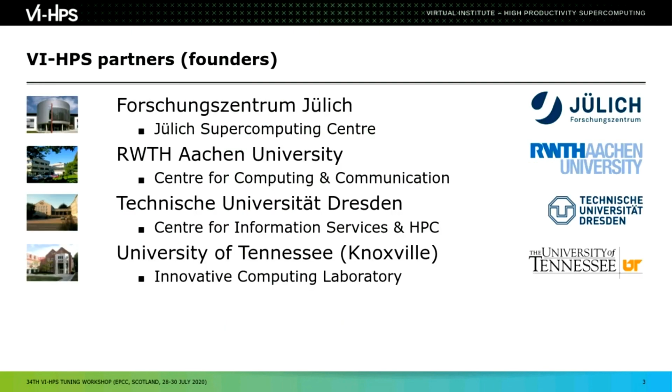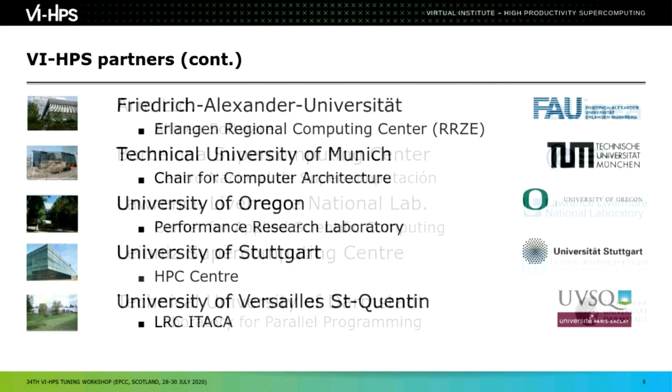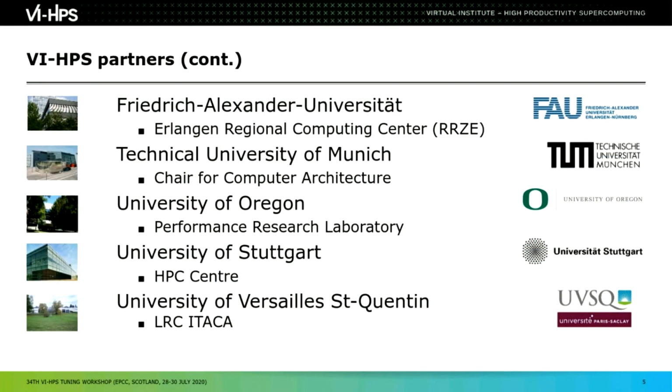The VI-HPS consortium was initially founded by the Jülich Supercomputing Center, the RWTH Aachen University, and the Technische Universität Dresden, so that's 3 universities in Germany, and 1 university in the US, the University of Tennessee in Knoxville. And these original partners were joined by many different partners from various universities and companies across the world. We recently welcomed ARM, the Barcelona Supercomputing Center in Spain, Lawrence Livermore National Lab in the US, the Leibniz Computing Center in Germany, and Technical University of Darmstadt in Germany. We also recently welcomed Erlangen University, the Technical University of Munich in Germany, University of Oregon in the US, University of Stuttgart, and University of Versailles in France.